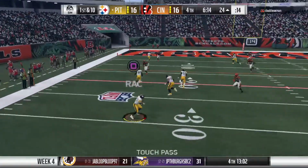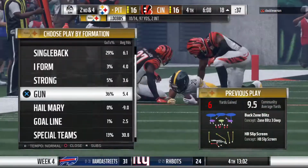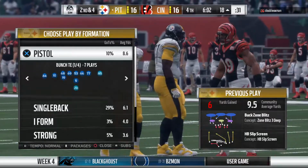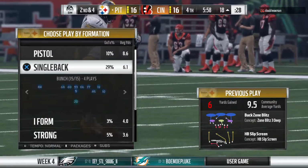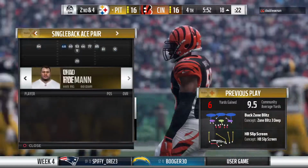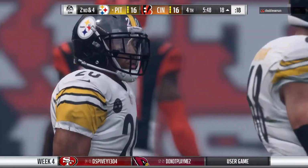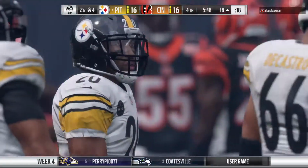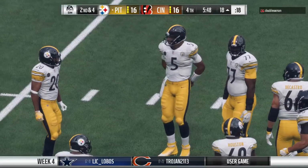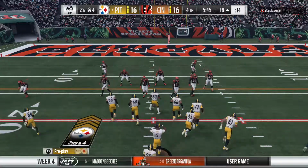Now Dobbs. They'll try and set up the screen. It's complete. Sharp there with his feet. Gets him a little extra space. And then drop just inside the 20. A nice little screen. They get 6 on 1st down. Completed pass play. Now let's see if they go back to the air or to the ground.